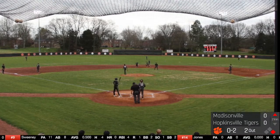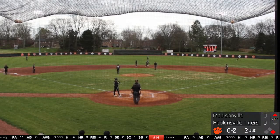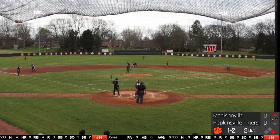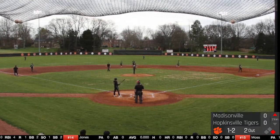Runner going. Mays with the throw to second. Not going to be in time. And that is the first ball. That brings the count to 1-2 with 2 outs. A runner on second here in the top of the second inning.